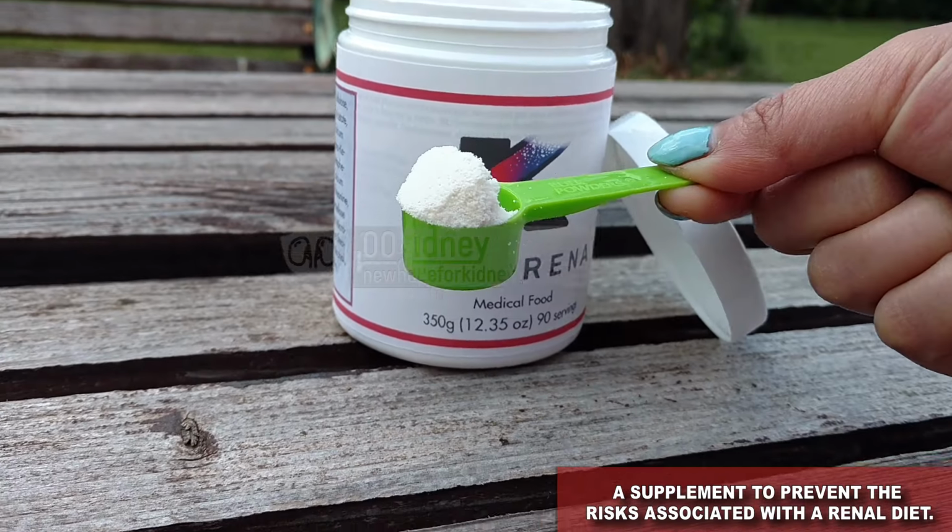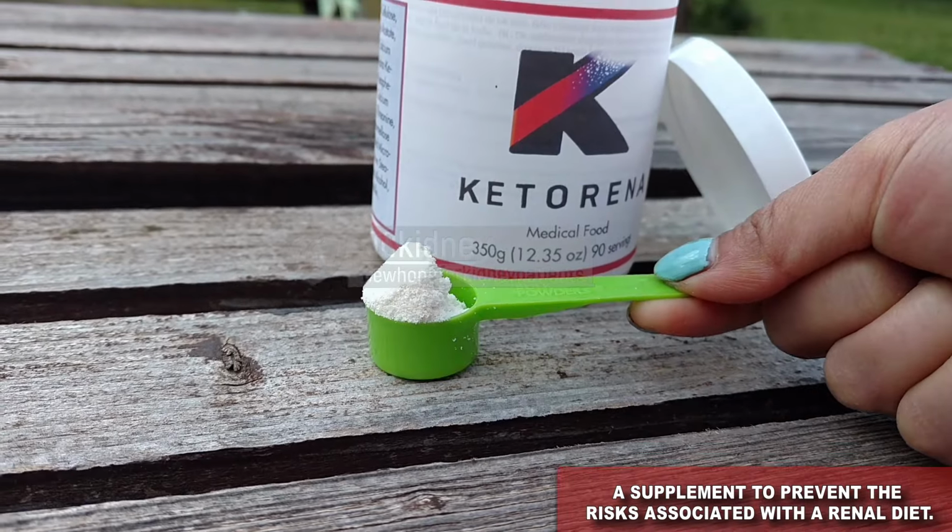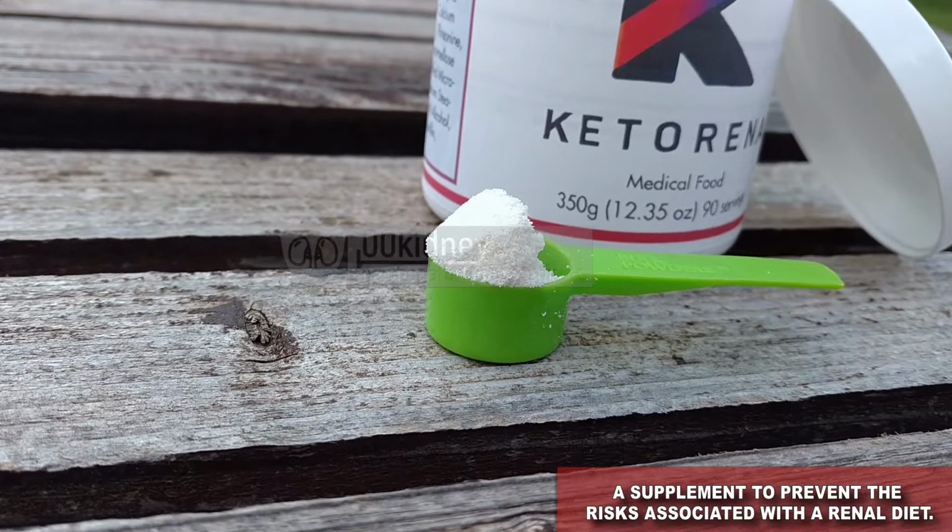But you know, taking a scoop of this is not the same as eating a steak. And no, I'm not just referring to the fact that this tastes more like chalk than steak. It's because this supplement contains amino acids, the building blocks of protein, but not nitrogen. Nitrogen is the main renal toxin we get from protein, and also the reason why CKD patients must avoid protein.